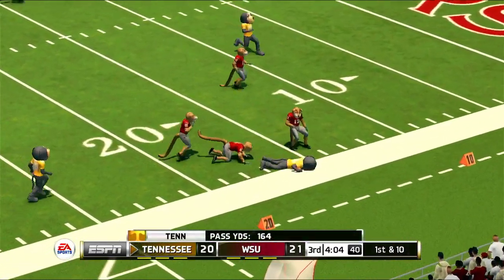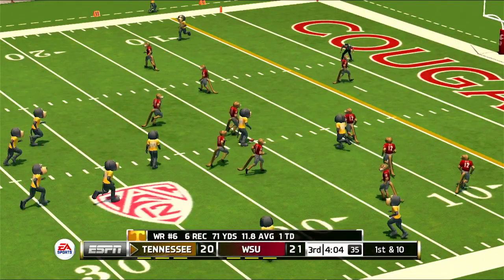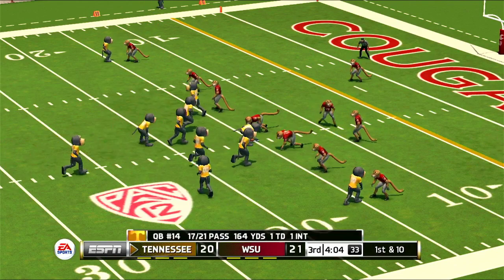Good tackle there in space. That makes it first and 10.